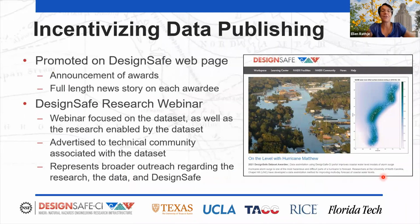The other thing is that as a winner of a data set award, you do get a certificate, but you probably want more than a certificate. So we are promoting all of the data set winners on the webpage. So we announced the awards here on the front page, and we had a full-length news story on each awardee. And then each awardee was invited to give a DesignSafe research webinar, where the webinar focused not only on the data set, but the research enabled by the data set.